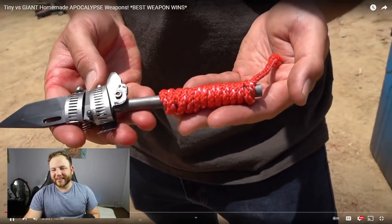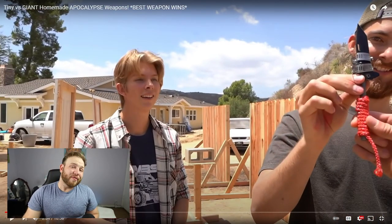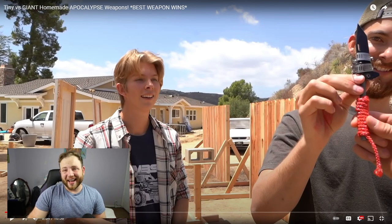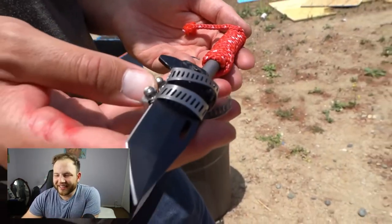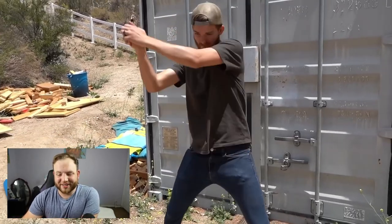Isn't it cute? It's so cute. But at the same time, I would like to throw that thing. I throw knives, and I do pretty well with it. I'd like to give that thing a toss. It doesn't look weighted very well at all, but I'd like to give it a shot. That's adorable. Aww. I call it the Dinky Winky. The Dinky Winky is a good name for that.